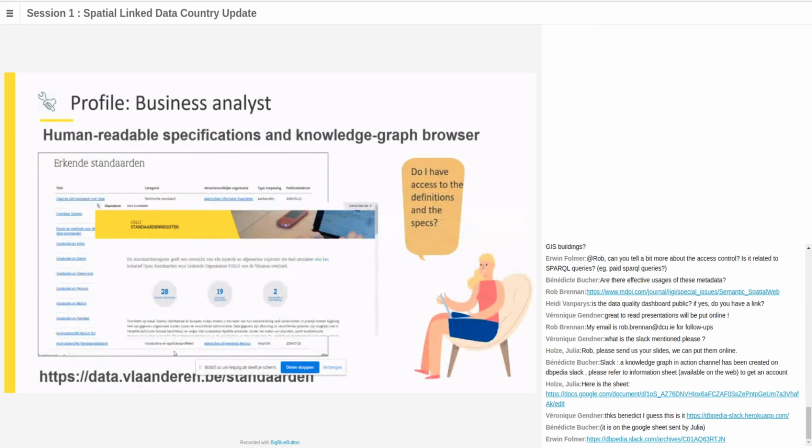Second is the business analyst. For the business analyst, we provide human readable specification. So, we provide training on how to start a new project and integrate semantics within their own context.